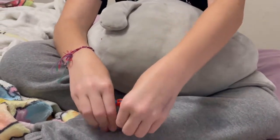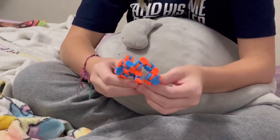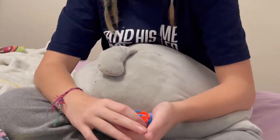So, yeah. And if you already know how to make one of these, okay. I'm just trying to help the people that are new to fidgets, or have absolutely no idea. Still. Even though fidgets are so 2019, and so 2020, and so 2022.